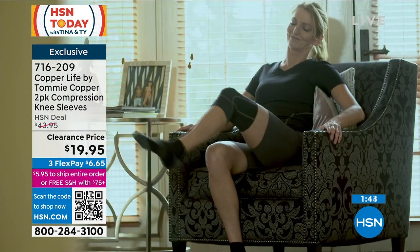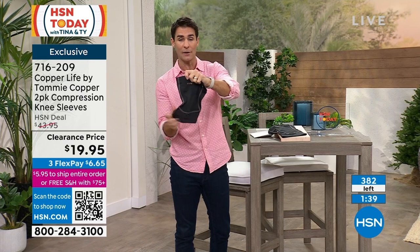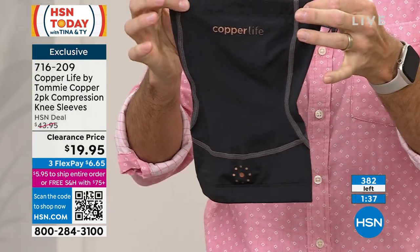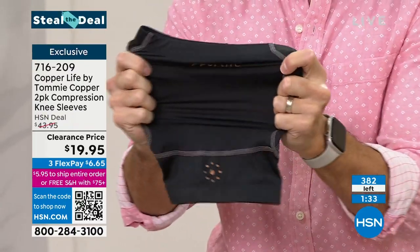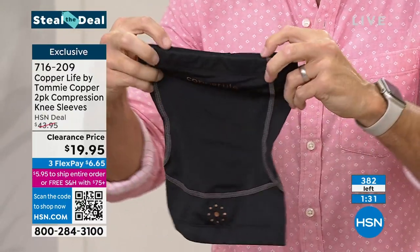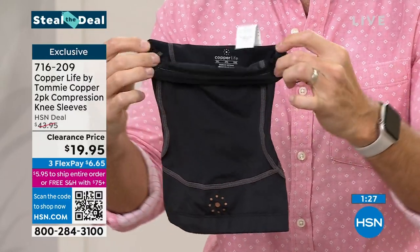Tommy Copper has made it so easy to slip these on. First of all, they're very lightweight. They have a 4D stretch technology. Look how easy they stretch this way. They stretch this way, so very easy to get on. And then this little top band, there's a little silicone lining in here, so they stay in place.